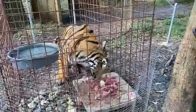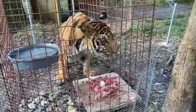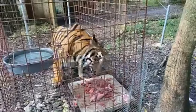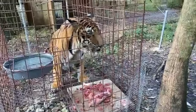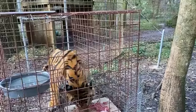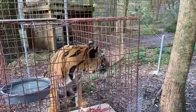Tigers are solitary in the wild at about 2 years old. The majority of the cats are, but at about 2 years old, at about 2 is when the mothers have taught them. So as I was saying, it's at about 2 years old, mom's like, get out of here. I taught you everything that you need to know.